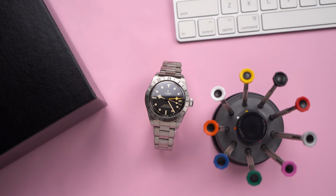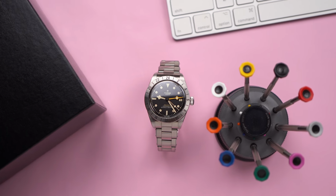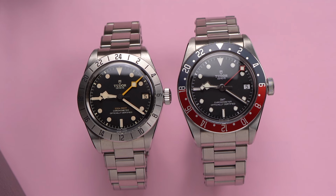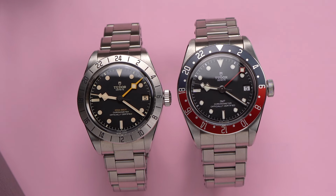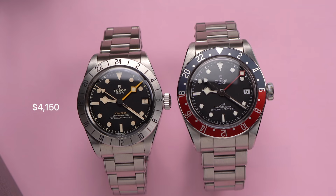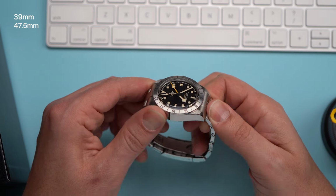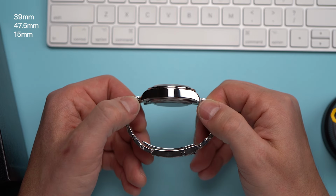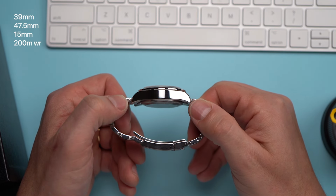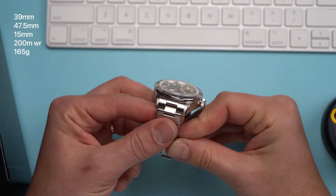The Black Bay Pro was announced by Tudor in March 2022, and it was, and still is, big news. It's the second in-house GMT watch from Tudor, the first being the Black Bay GMT. On a bracelet, the Black Bay Pro costs $4,150. It's 39mm across, 47.5mm long, and 15mm thick. Yes, we're going to talk about it, just relax. It has 200 meters of water resistance and weighs about 165 grams on the bracelet.